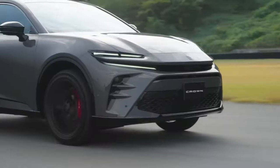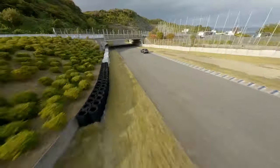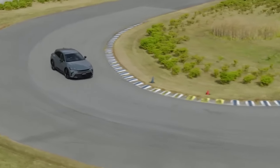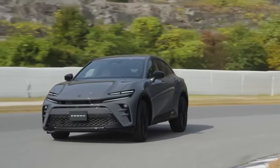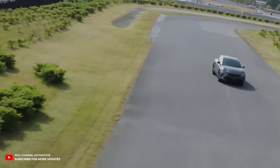Under the hood, the Crown Sport PHEV is a symphony of power, blending a 2.5-liter gasoline engine with two electric motors and a lithium-ion battery. Brace yourself for an impressive 302 horsepower. That's 71 more horses than its hybrid sibling. And with the E4 electric four-wheel drive, you'll be conquering roads with confidence.